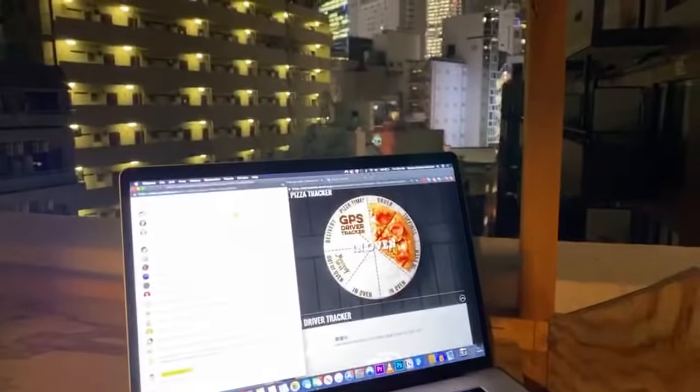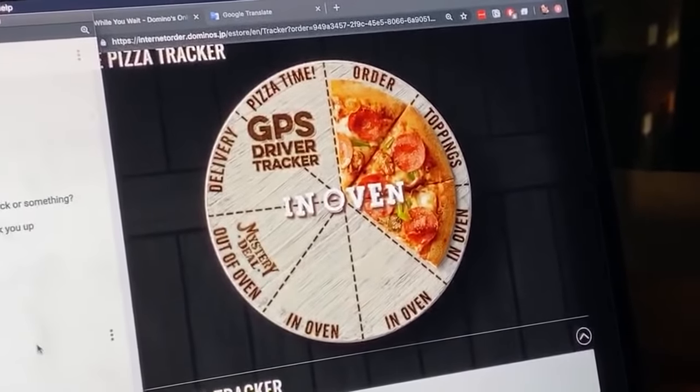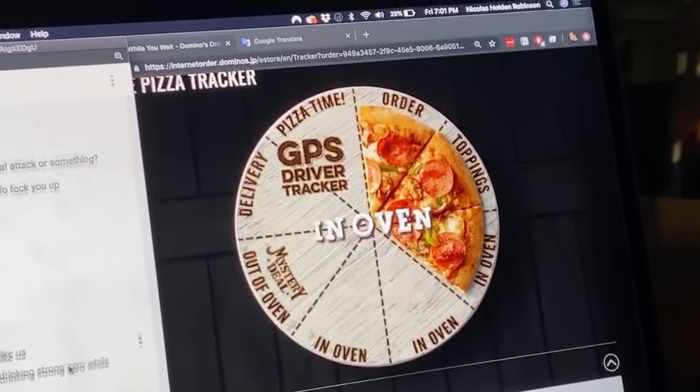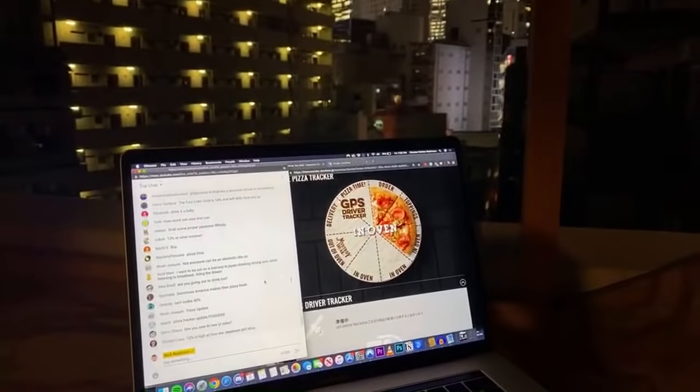Guys, I've got an update for you. According to the pizza tracker... hold on. The pizza is in the oven. I repeat, the pizza is in the oven. Looks like the GPS driver tracker only applies for the last quadrant there.